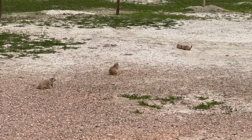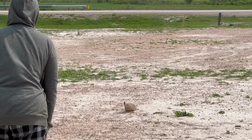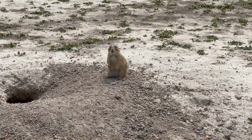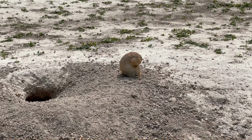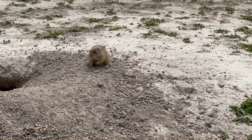He got it! He's having so much fun. Oh, he threw too fast. He started to run forward and he threw past him. Hey, little buddy. Sorry, we're out of food. But you're just adorable, so I had to film you again. I'm telling you, this Badlands video is just going to be prairie dogs. Like, forget the rocks. It's just going to be a video of prairie dogs.